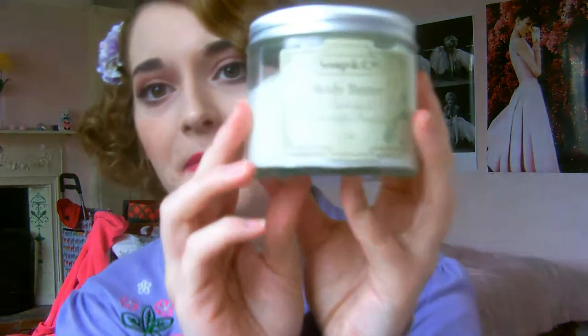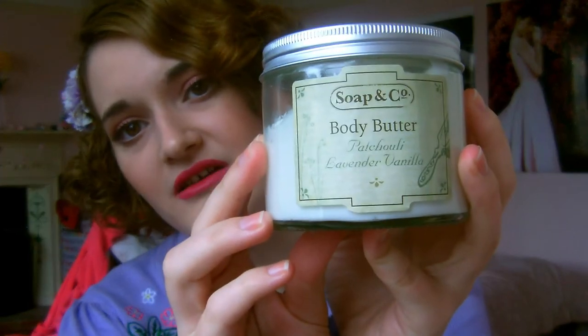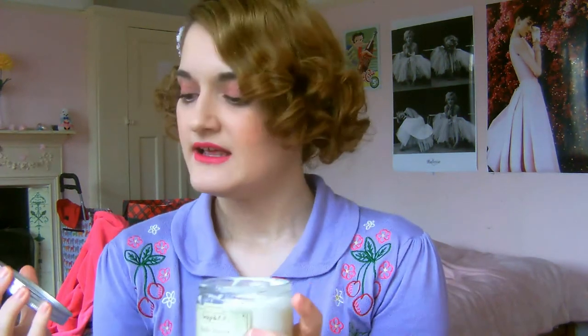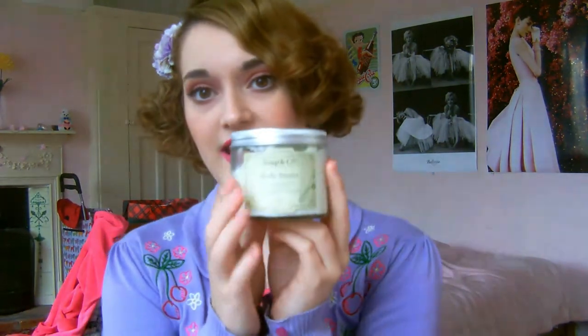This is lovely. And I like the packaging. It looks very vintage, I think. If you will focus. There you go. It looks very vintage. And it has a gorgeous, gorgeous smell. Oh, I love it. They come in three or four scents. This is the patchouli lavender vanilla. I like the sweetness of it.